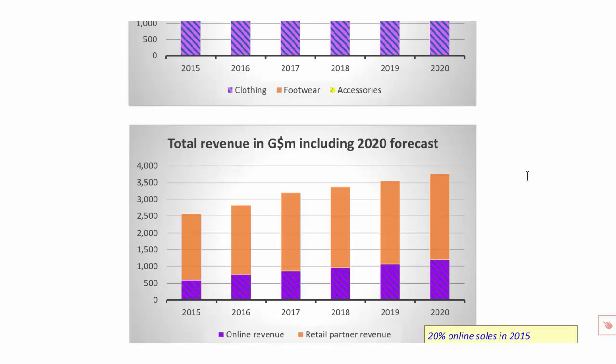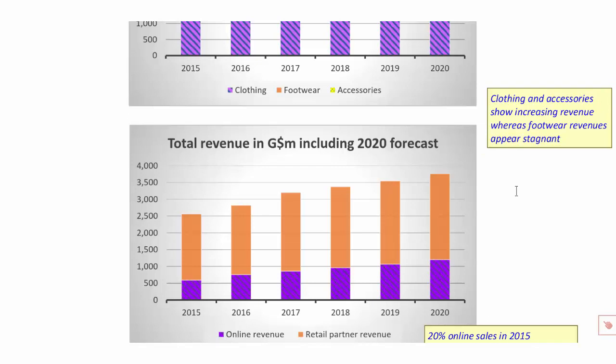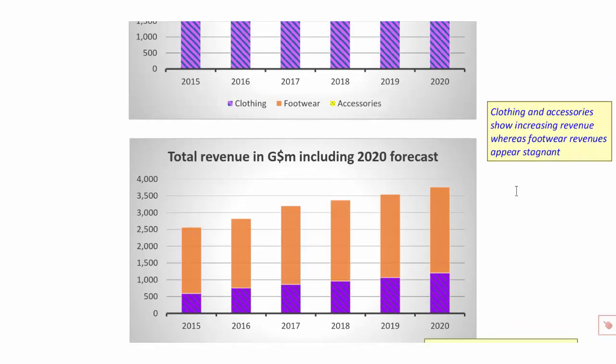Clothing and accessories show increasing revenue, whereas footwear revenues appear to be more stagnant. So that's something we will come back to later on. Footwear seems to be a little bit of a problematic category for the company.